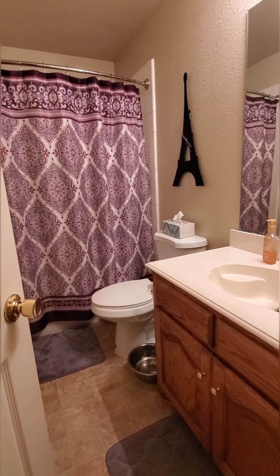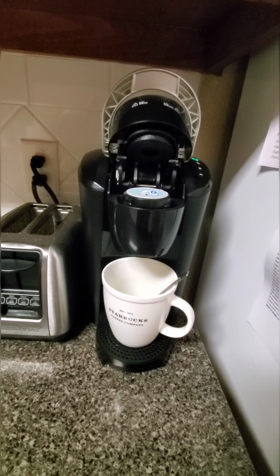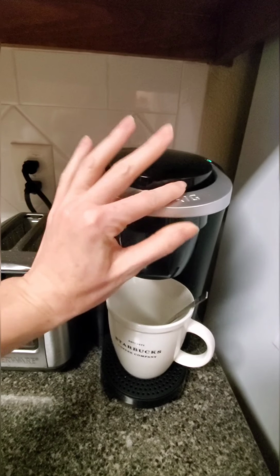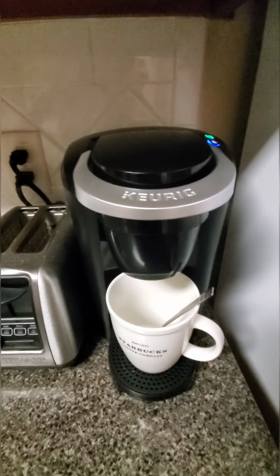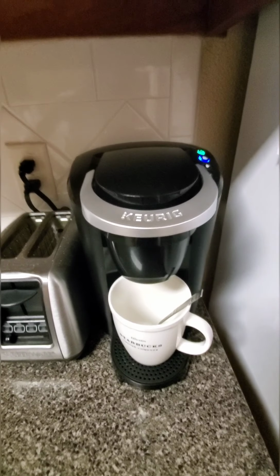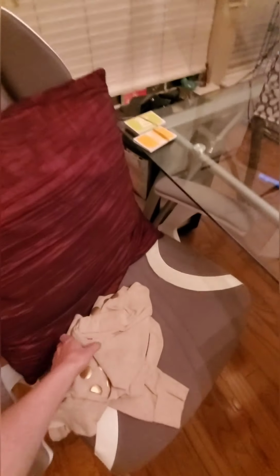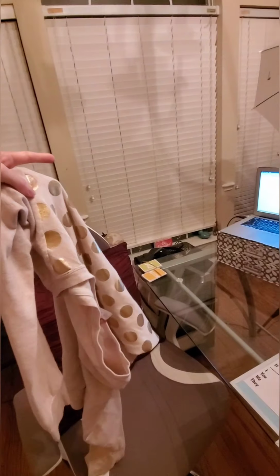The next thing that I do, and since it is so early, normally what I will do next is coffee. And it's time for the coffee, so I normally have sugar in my cup. I have my K-cup ready to go, and I always make sure that the water is filled up on my Keurig.